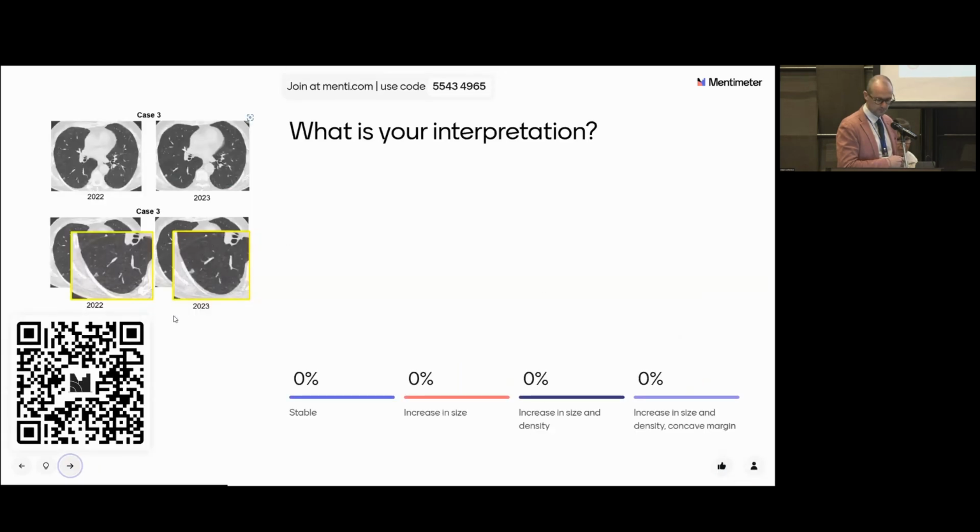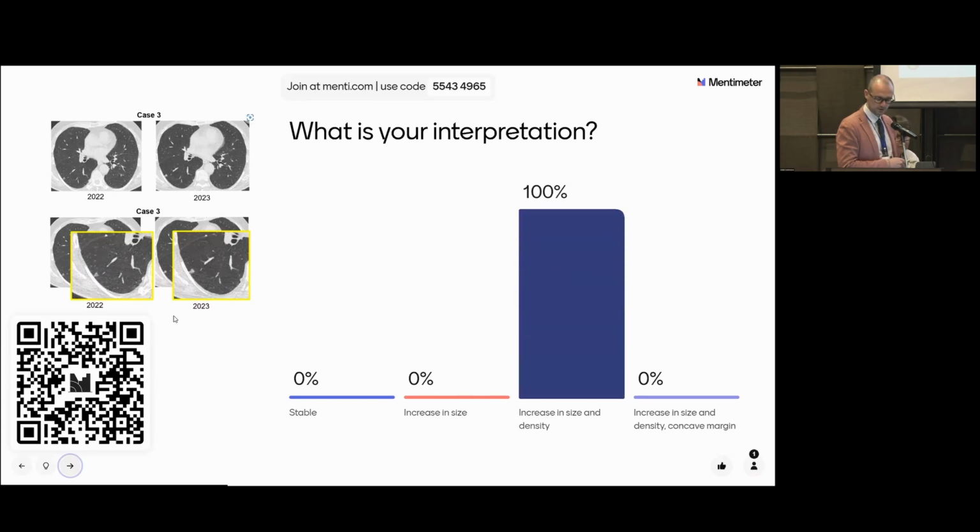So the question about radiologists reporting and clinicians managing this kind of nodule: how would you interpret this evolution in 1 year? Would you call it stable, increased in size, or, we describe a bit more, increased in size and density? Or even more detailed, we say this is increased in size, increased in density, and there is some morphology that might be targeted for the discussion.